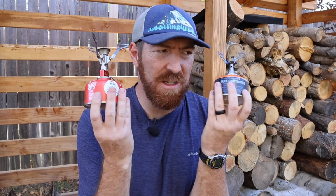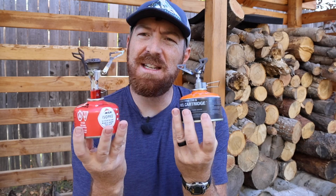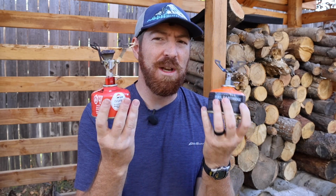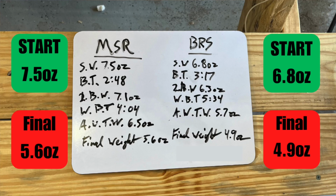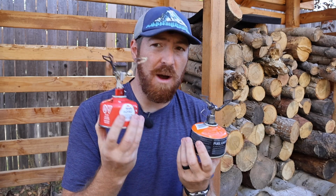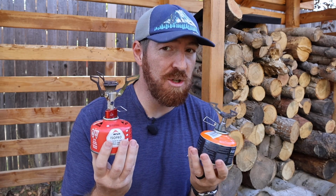Okay, so this is really strange. It's obvious that the BRS takes longer to boil water under good conditions and significantly longer under windy conditions. In theory then, it should be burning up more fuel, but under the same tests, same conditions, these both used up 1.9 ounces worth of fuel. So from my experience, it's really gonna come down to how fast you want your water to boil. In ideal conditions, the Pocket Rocket will be a little bit quicker, and in windy conditions, it will be significantly quicker. And let's be real, have you ever been outside backpacking or camping? The wind is always blowing.